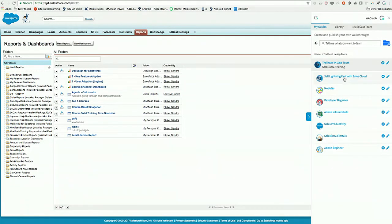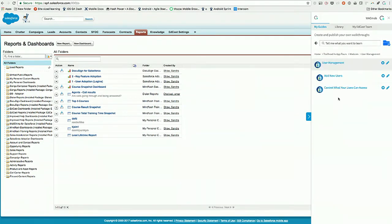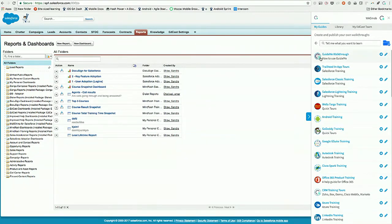We have pre-built guides available for different form factors. So you can take our own guides, and you can integrate them with your own content. These guides run on Salesforce.com. They run on Salesforce communities. They can run on any custom objects, and they can be created in a variety of languages and form factors.